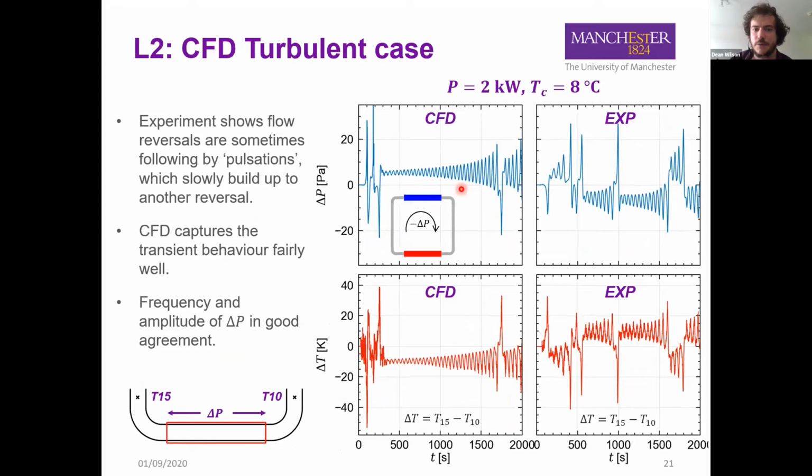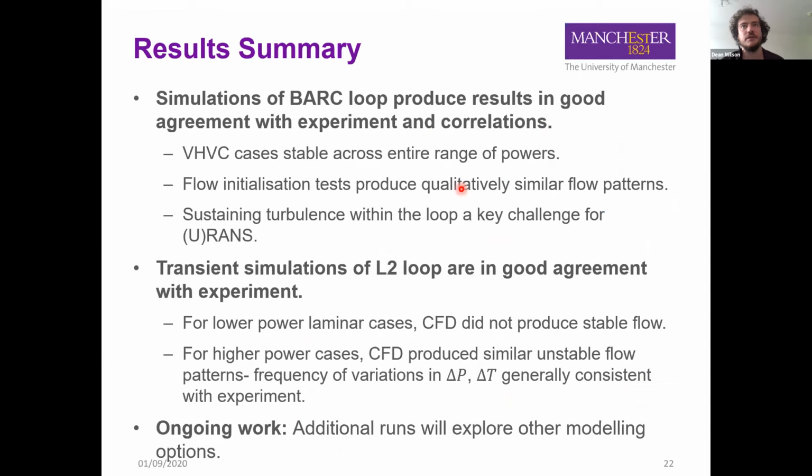So that's just a quick summary of what we've been doing at the moment. This is ongoing work, of course. I've only been able to report a subset of the cases. In the further runs we do, we'll explore different turbulence modelling approaches, some of the even more advanced models, to see if there is any influence of that at all. And we've also got Frazer-Nash conducting some system code analysis for us for one of the BRC loops. So that'll provide an additional dimension to compare our CFD with and the experiment together. Thank you very much.